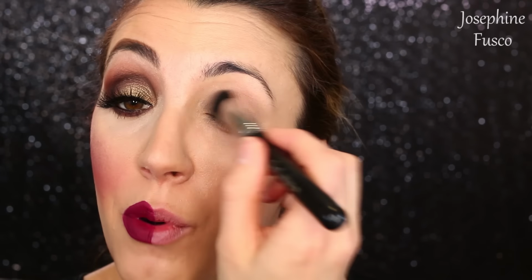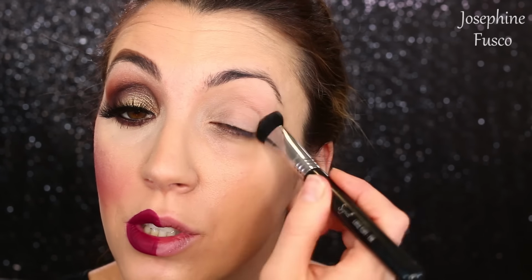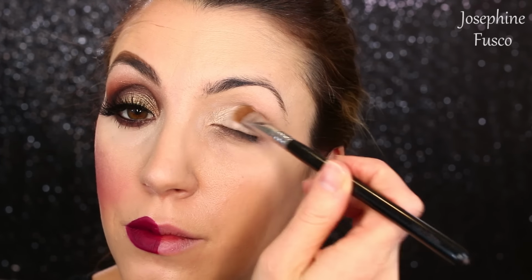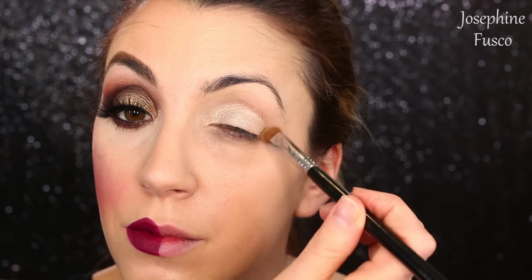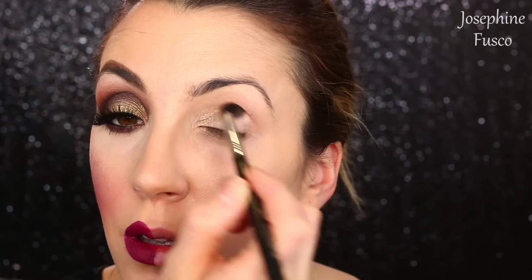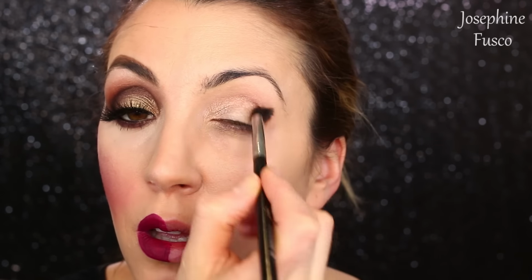I don't go in with any primers or any concealers on the lid, I just leave it like this. Now I'm taking Rice Paper. I'm going to use an E55 brush from Sigma. I'm just going to apply it to the lid. And now I'm taking Gleam, not much left in the pan, with an E40 brush. I'm just going to apply it into my crease.